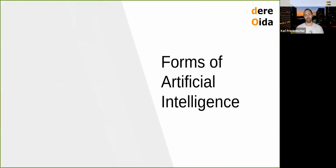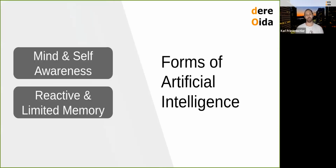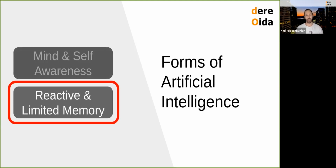If it comes to artificial intelligence, there are a couple of forms of artificial intelligence, and I wanted to make it really easy today and say, okay, we group them into two groups. There's the mind and self-awareness artificial intelligence, and there's reactive and limited memory artificial intelligence. Mind and self-aware is something that all the research companies are working on. Google is working on it, for example. Reactive and limited memory is something that we want to concentrate on today, because for a warehouse operation, we actually want to have that form of artificial intelligence. We really don't care if our warehouse becomes self-aware. Not much of a benefit there at the moment.